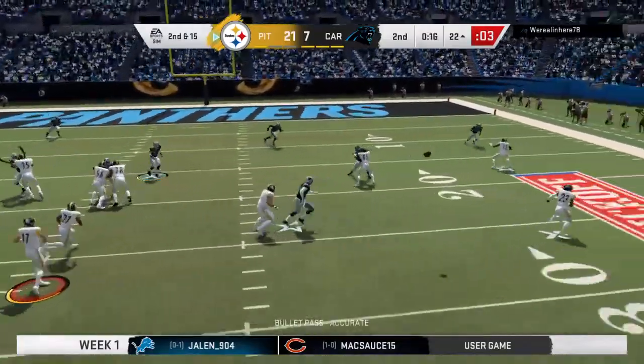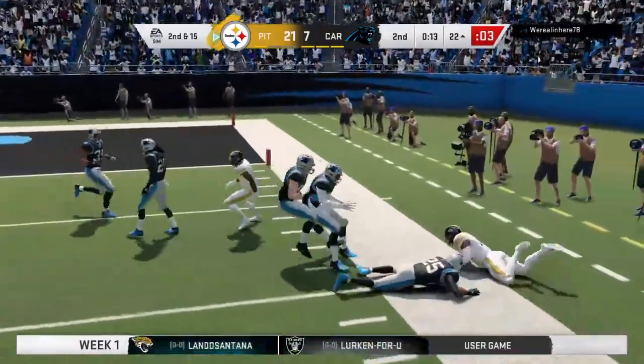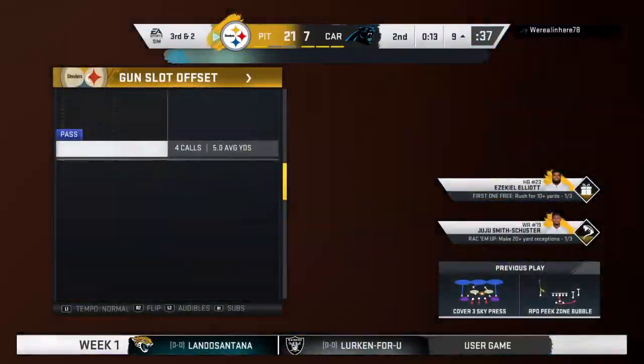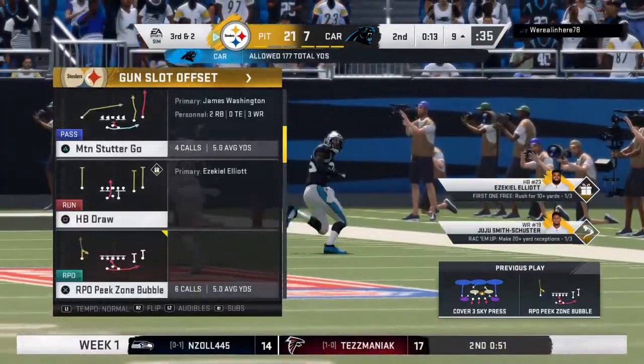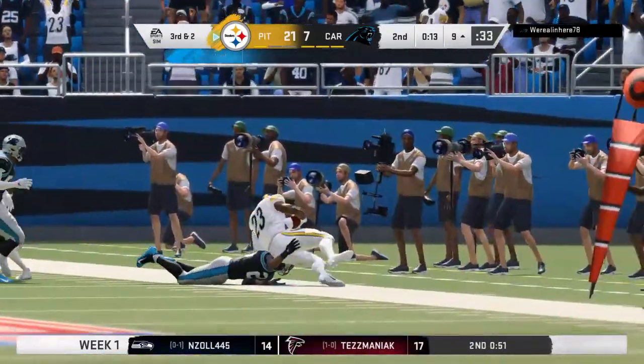Now a fake on the give here as they try the run pass option. He's to the 10. A good pickup there. 13 yards as they get closer for third down. It's a gain of 13, but it's third down.